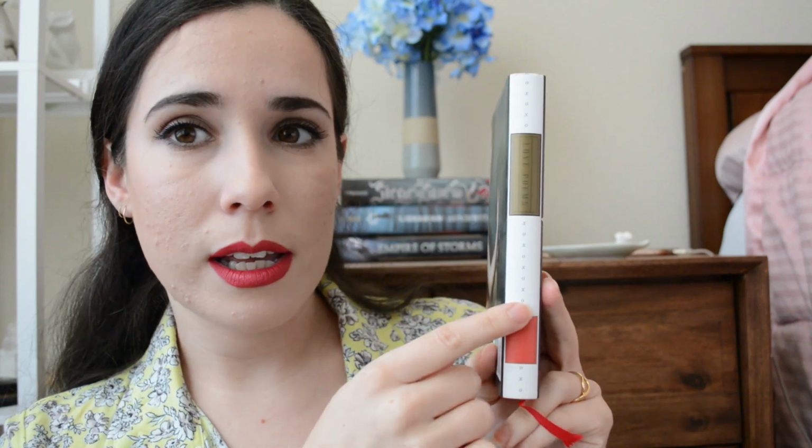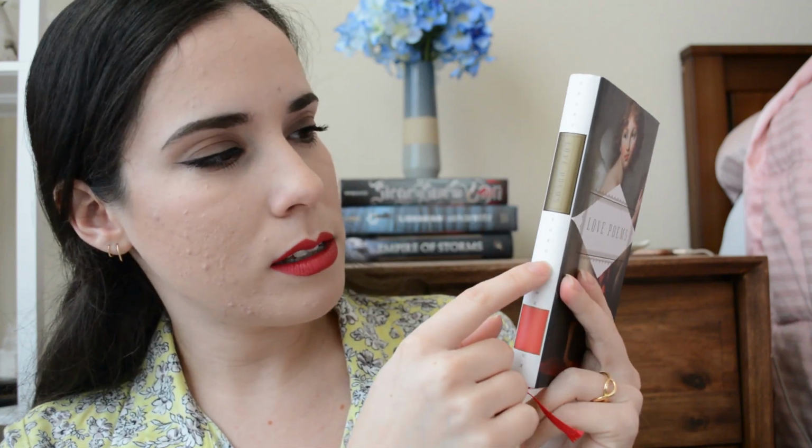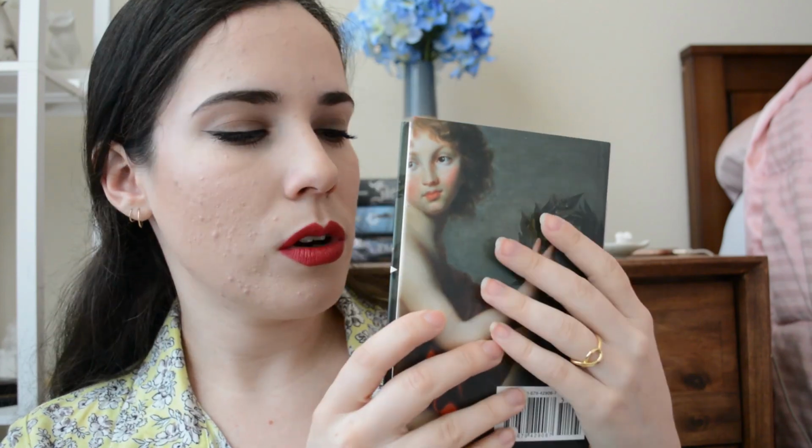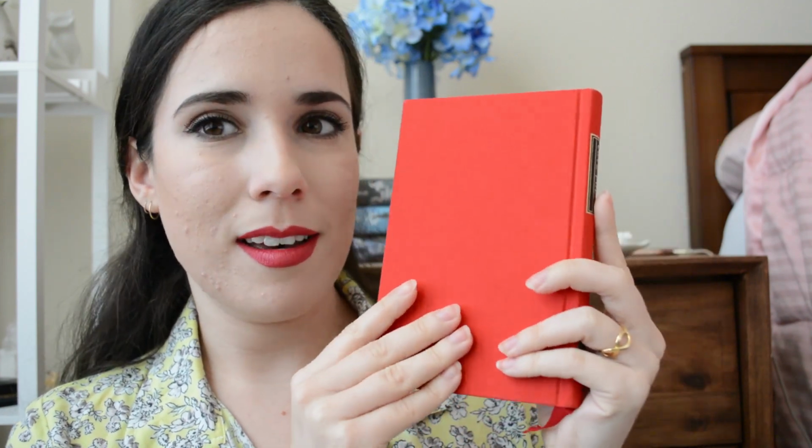The side looks like that with a red square, and it has X's and O's on the spine. And then it's the same image, just a little bit closer up. And then when you take off the dust jacket, it's this gorgeous bright, bright red that I love. This is one of my favorite colors. This and cobalt blue. I love those colors. And then the spine has the gold and the black on it.